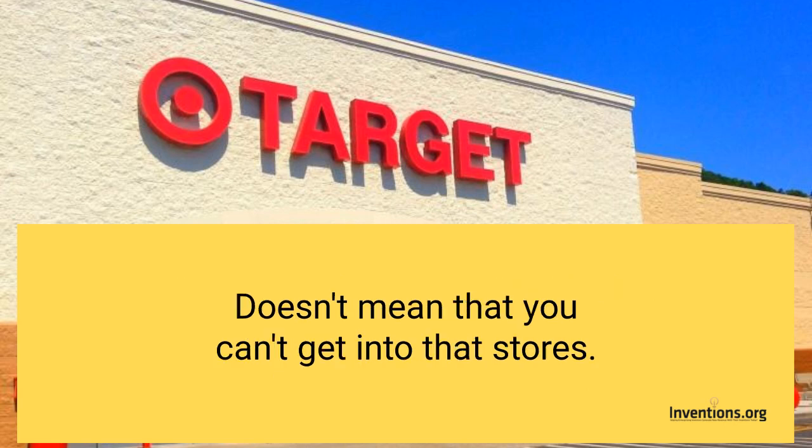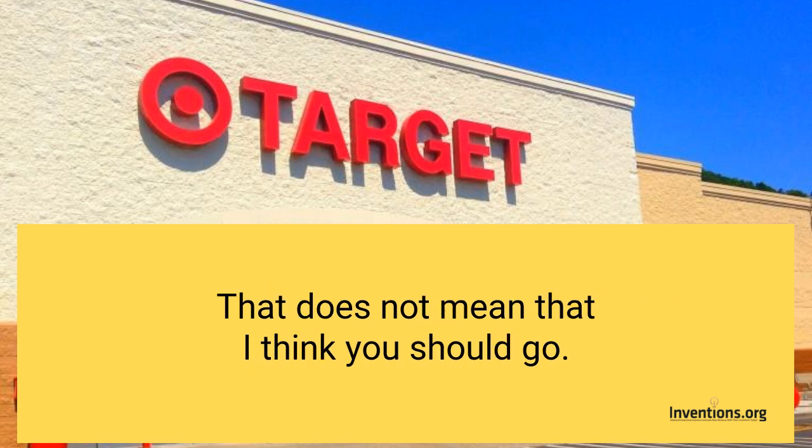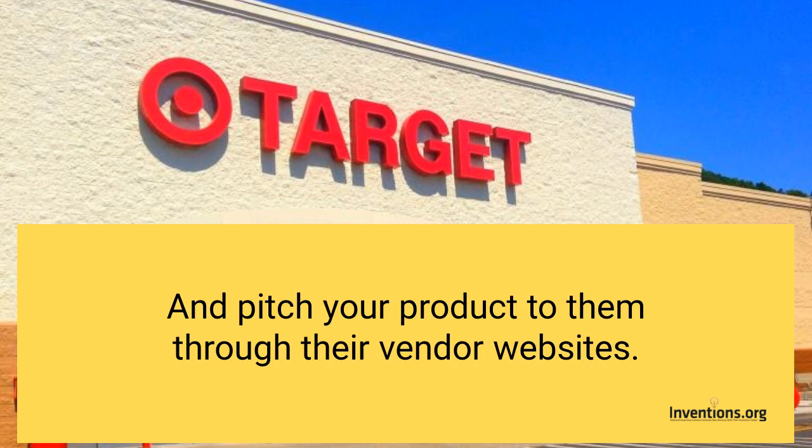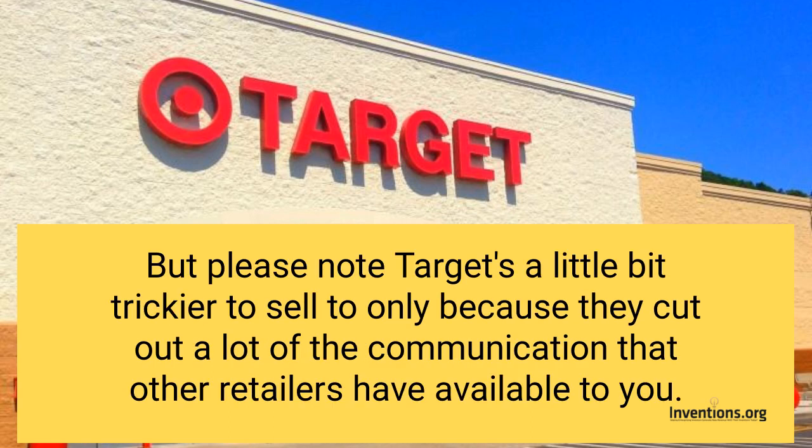That doesn't mean that you can't get into their stores. It just means it's very unique to Target in that they're not easily approachable to suppliers. That does not mean I think you should go and pitch your product to them through their vendor websites. I have other ways of teaching how to get into stores. But please note, Target's a little bit trickier to sell to only because they cut out a lot of the communication that other retailers have available to you.